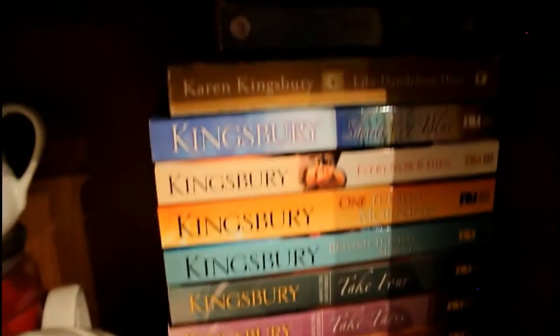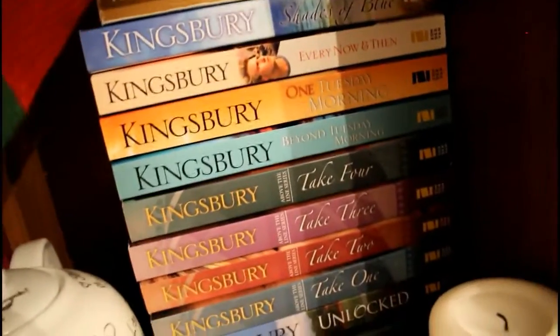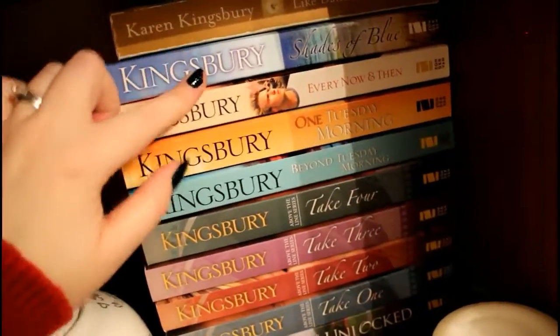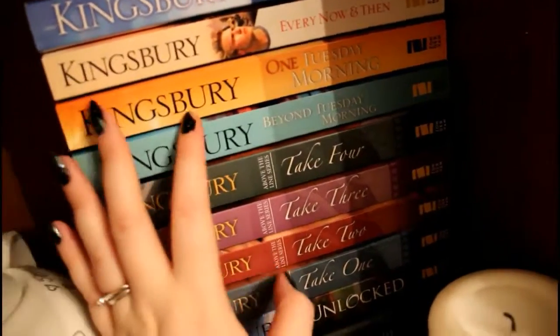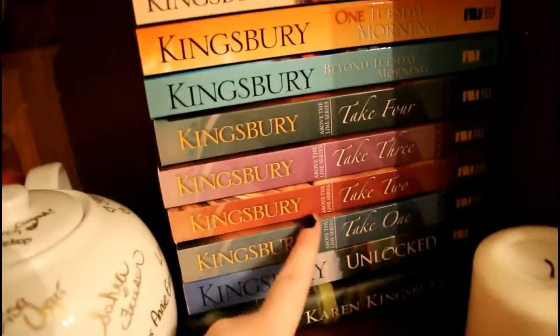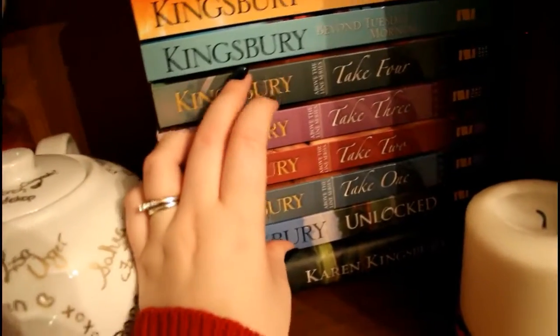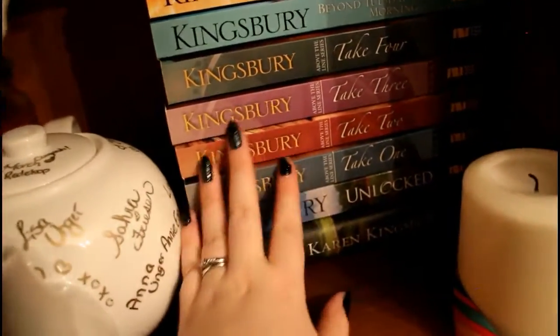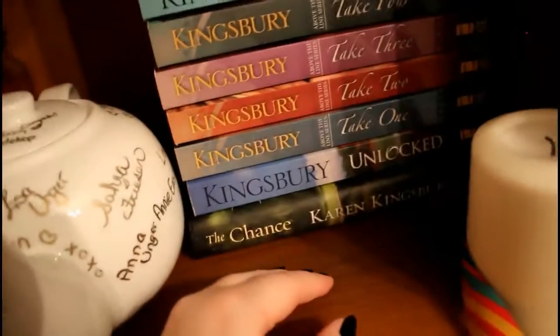And then the books I have here from Karen Kingsbury, this top one is A Time of Embrace, and then we have Dandelion Dust, Shades of Blue, and then these next three are all in a series. It's Every Now and Then, One Tuesday Morning, and Beyond Tuesday Morning. And then I have Take 1, 2, 3, and 4, and Unlock. These are all kind of related. My second cousin in Mexico very generously gave these to me when I was visiting out there for 2 months.